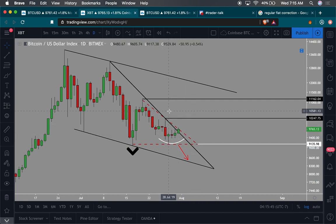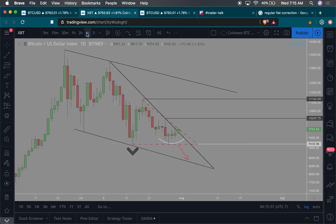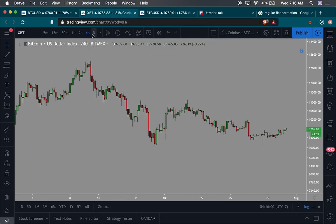So anyway, on BitMEX, we're still within the confines of the descending triangle. Haven't closed on the daily outside of this falling wedge. So none of which has been cemented. I would probably say just wait it out. Let me check out the 4 hour as well.